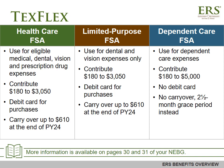All participants receive a TexFlex debit card that you can use to pay for expenses at the time of purchase. You can also pay out of pocket and then upload a claim for reimbursement through the TexFlex website or mobile app. You can also pay out of pocket at the time of the service and submit a claim by fax or mail. Remember to save your receipts.